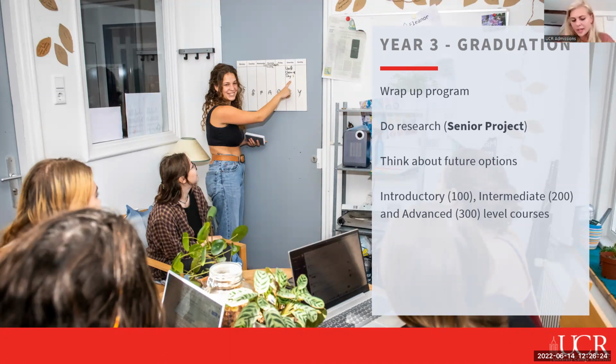But it's a topic that combines everything that you've learned. Well, maybe not everything, but it's always a point where you can combine different courses that you've taken throughout the years. So it's a very interdisciplinary project. So you can do that research. It's an independent research with the help of a faculty member that you're going to perform.